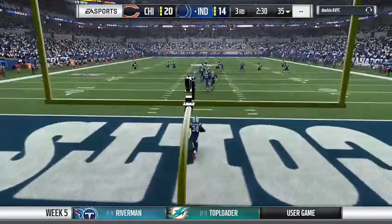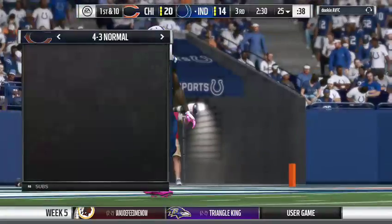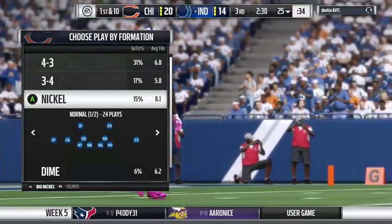That'll be taken in the end zone. And no run back here. This will be a touchback, and it comes out to the 25-yard line. And now Indianapolis set to take the field.